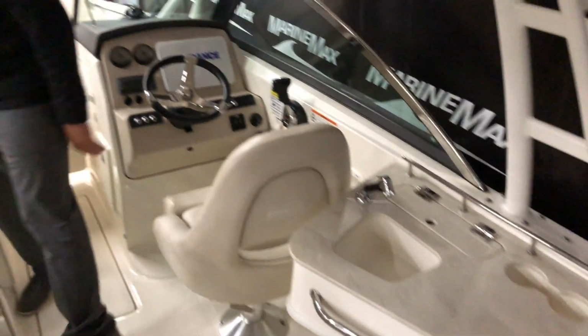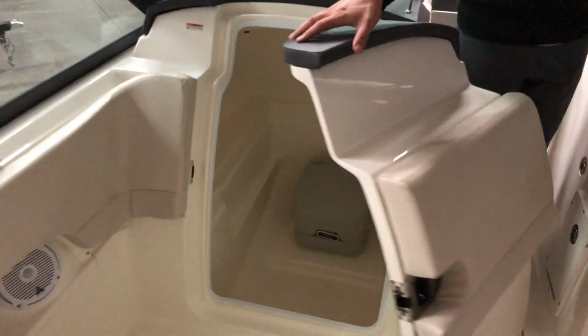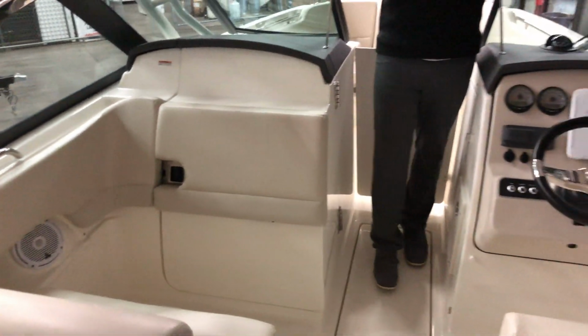You've got the driver's spot area, the helm if you will. And next to the helm on the Vantage 230, got a nice roomy head. There's a sink in there. Great for spending the whole day on the water.